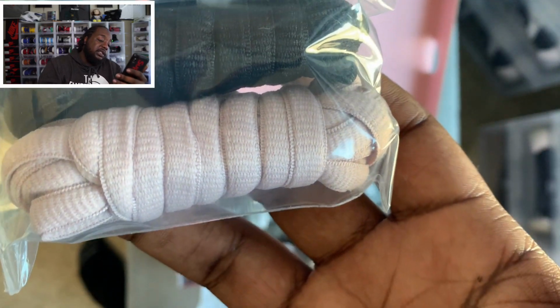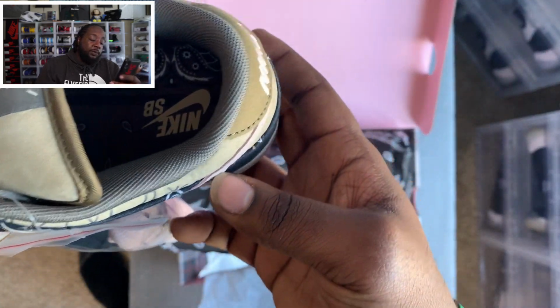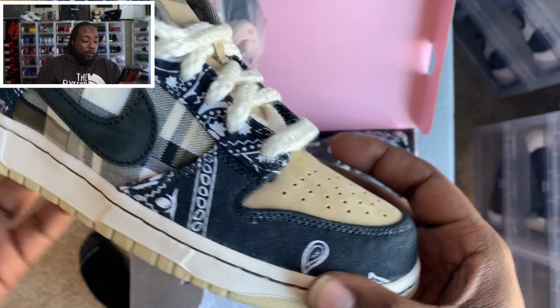Comes with the extra sets of laces in black and pink. Has the bandana insole with Nike SB stamped inside. Just the overall clean shoe, man.